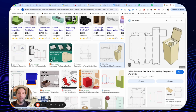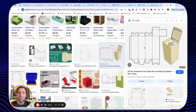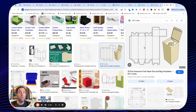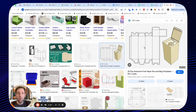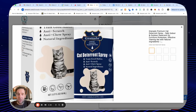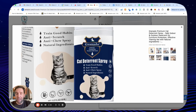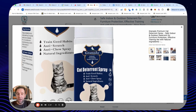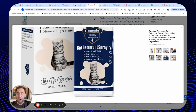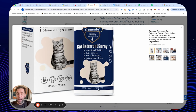And then the designer is going to need some information from you. They're going to need to know the name of your product. Some of the selling features are always really nice to put on your product box. So for example, if we go back to that cat deodorant spray, you can see they've got some main selling features on here: train good habits, anti-scratch, anti-chew, natural ingredients. They've got some symbols or little emojis over here, a picture of who the product is intended for, and then some net contents down here.